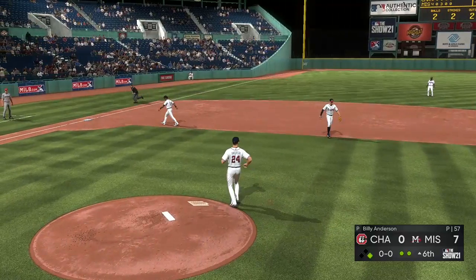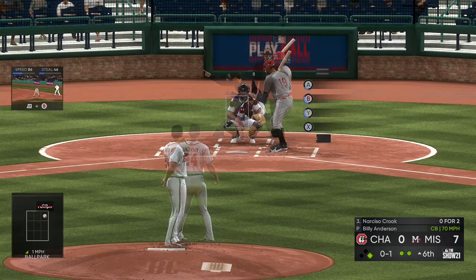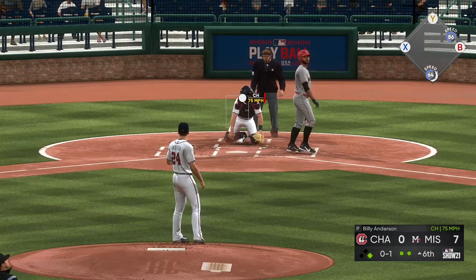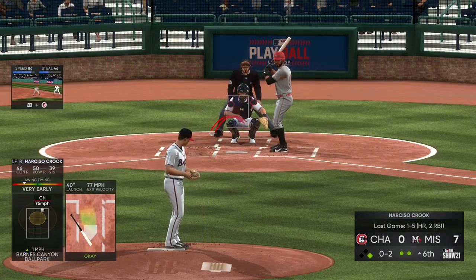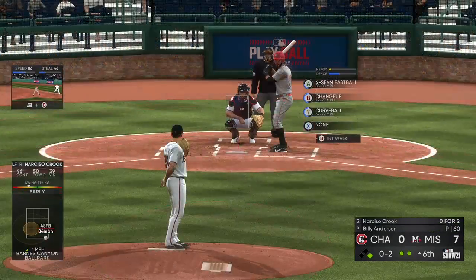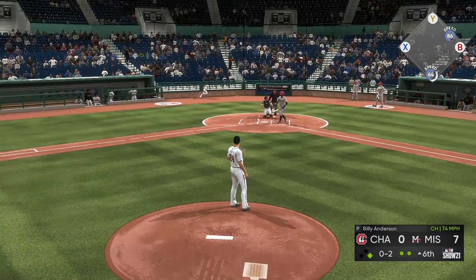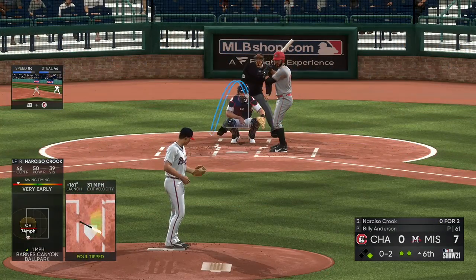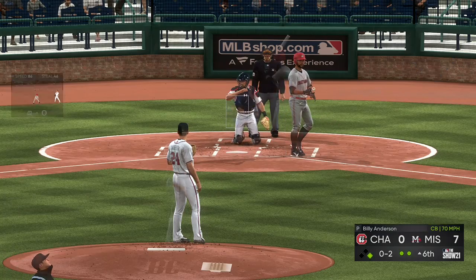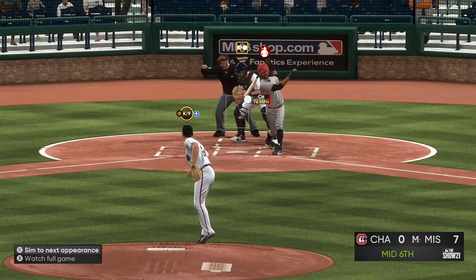And he'll reach first safely. Into the box, Narciso Crook, as he'll watch a curveball that bends in there under his hands, it's strike one. In front of the changeup, and he can't keep it fair. Two strikes on him now. And another foul ball. Rivas leads off first with a pair of outs in the inning. Another one sent foul. Another foul ball, and this battle will continue. And he got him.